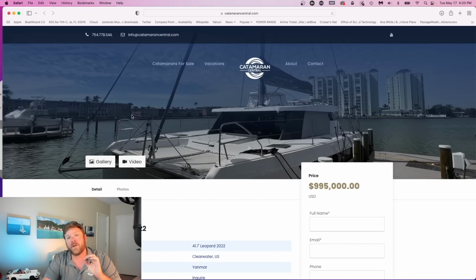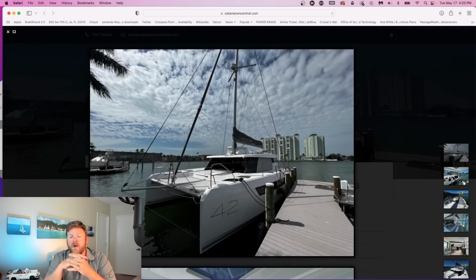The second boat I want to talk about is a 2022 Leopard 42 owners version located in St. Petersburg, Florida. This particular boat just had a $100,000 price reduction, which probably brings it in line with where the boat should sell for.